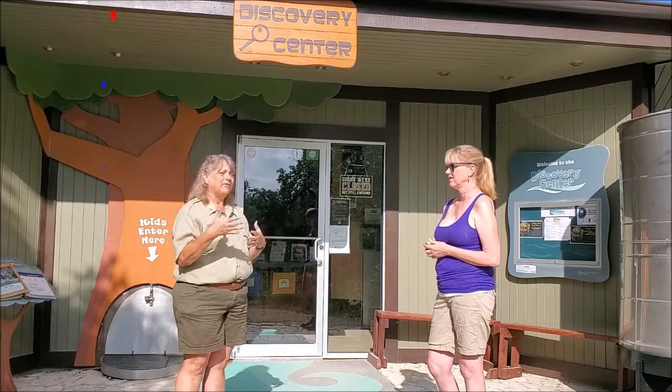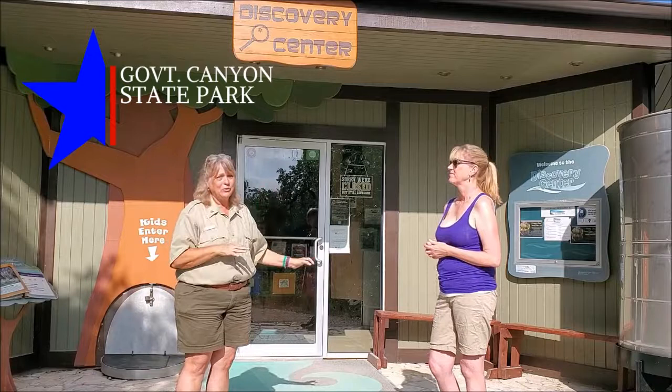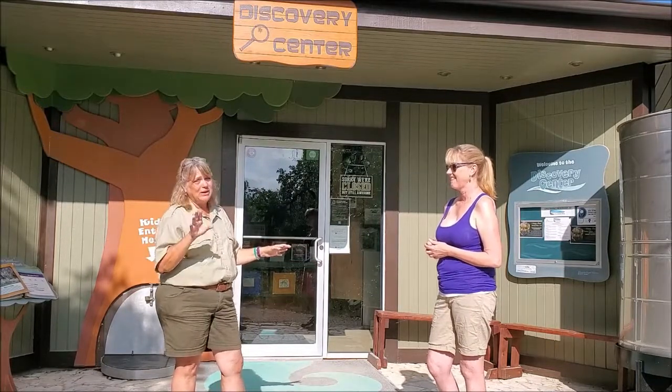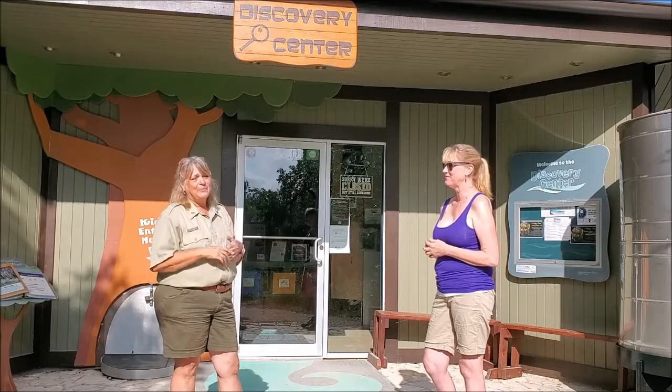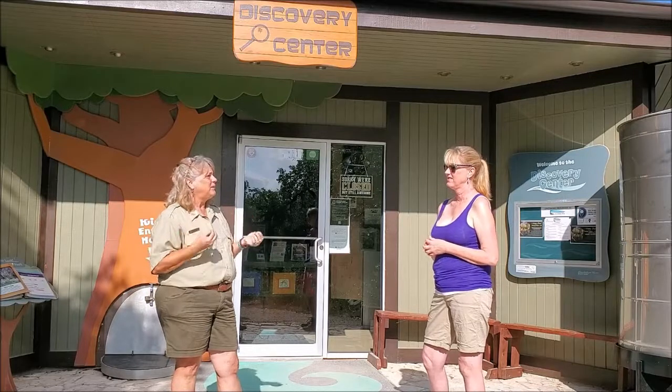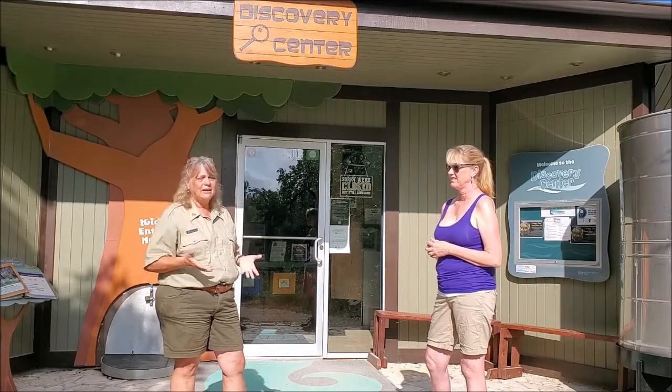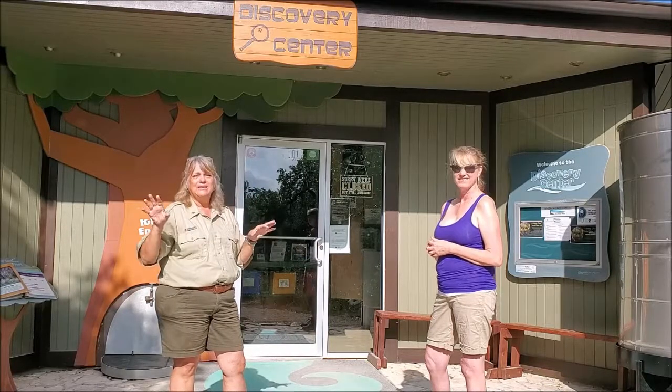We also have Government Canyon. If you want to go see dinosaur tracks, it's really cool, but you do have to hike pretty far to get there. Yeah. It's about a 2 hour hike. I've done that one too. Yeah. That's a really good one. That's a really cool one. So each state park has its own unique thing that it's known for, and I really encourage you to just get an annual pass and go check them out and see what they're all about.